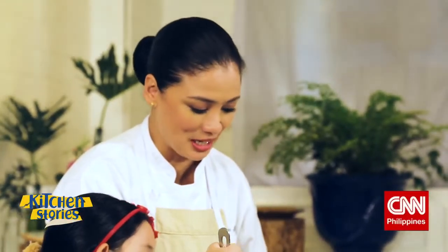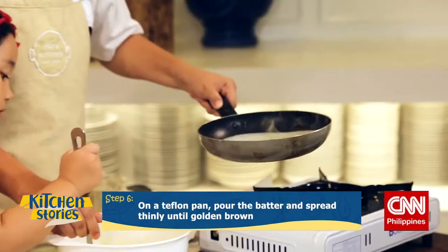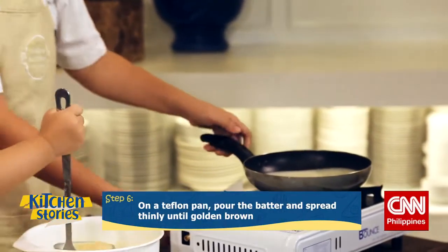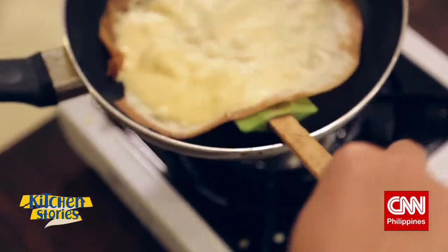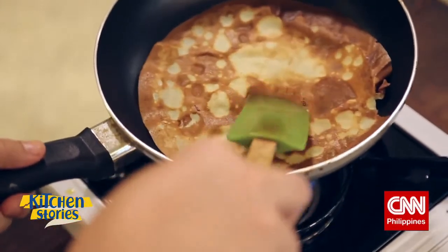So now it's time to make our crepes. Mimi, you're gonna help me. So in a hot Teflon pan, you can pour 1 ladle spoon of our batter. So it has to be a thin batter. Oh, we're gonna flip it now. Oh my! There's a flipping action going on. So I think this is a nice batch.